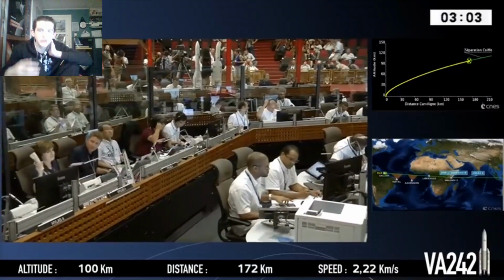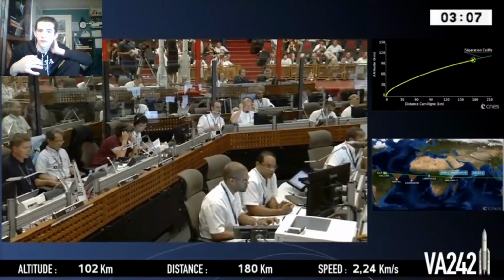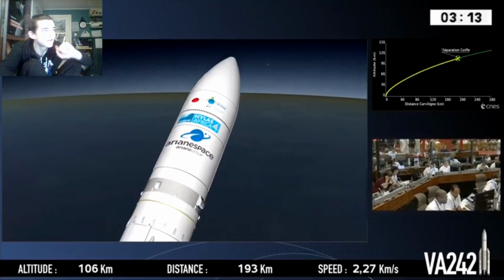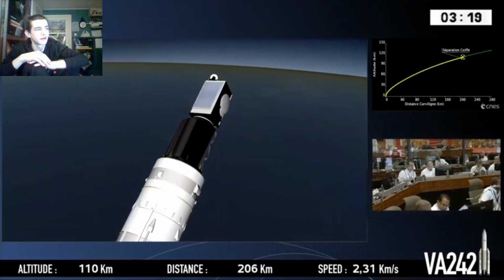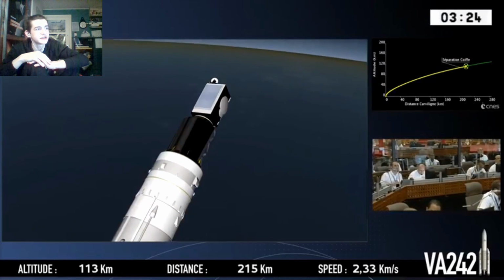Our altitude, 3 minutes, 28 seconds. The speed we need for satellite separation is on the right. Is it still on course? Can someone check for me? It's still on course, right? 9 kilometers an hour. La trajectoire est nominale. Fairing separation coming right up.